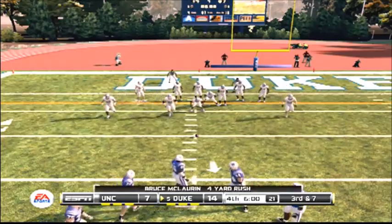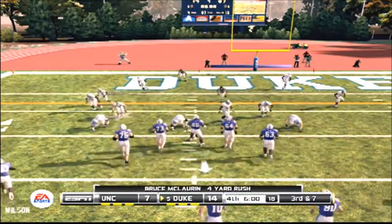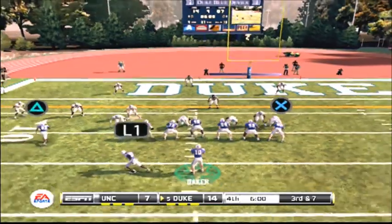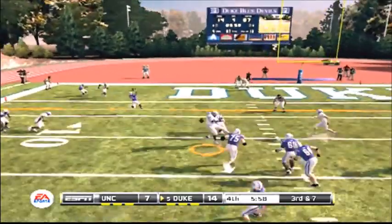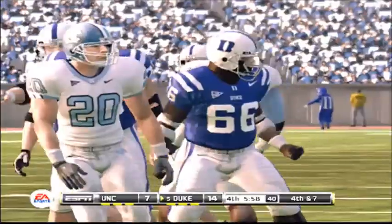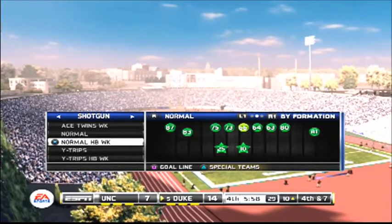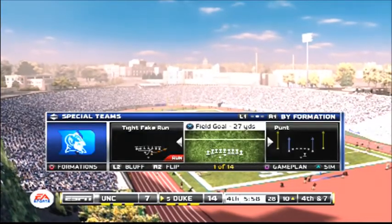It's the 11th play of the drive. Boy, almost intercepted. You don't want to knock the big guy because it was a very good play, but it looked like he could have come up with the interception.